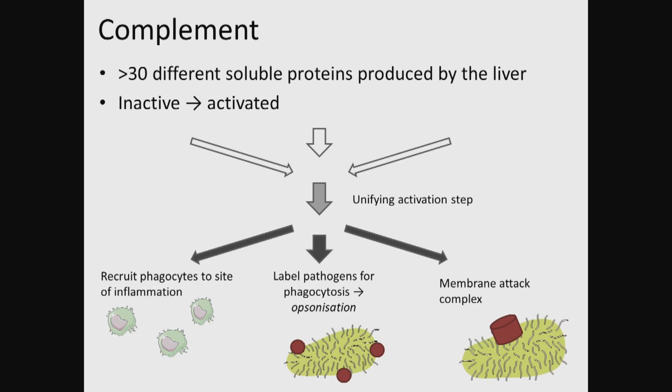And the third thing is that the complement can kill bacteria directly, and so some of the complement proteins will form into a ring-like structure, which will attach itself to the surface of the bacteria and effectively open a hole in the bacterial cell wall, and the contents of the bacteria will come out, and that's the way the bacteria dies. It's a little bit like those Hollywood movies where people poke a hole in the side of an aeroplane and everything gets sucked out, and that's known as the membrane attack complex.